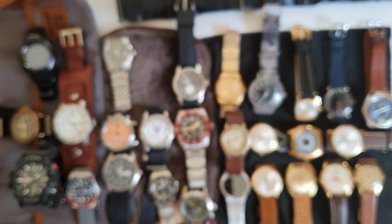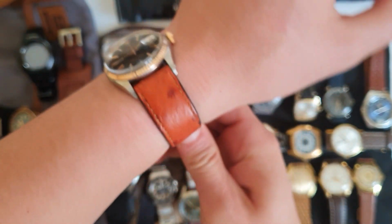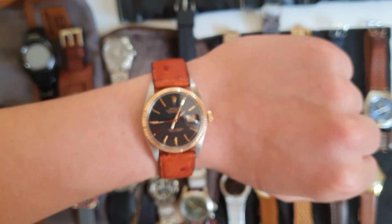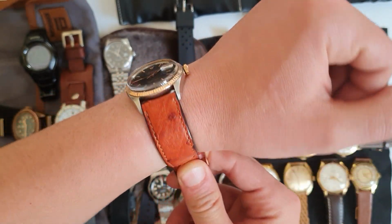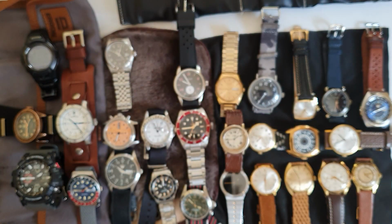Looks pretty nice. Actually, you already saw this one, so let me put this one on. As you can see, it looks pretty nice on my wrist. So that's my number 1 favorite watch.